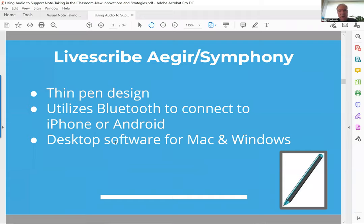So the newest pens, the Agora Symphony, very thin design, utilizes Bluetooth, and it has desktop software for Mac and Windows.